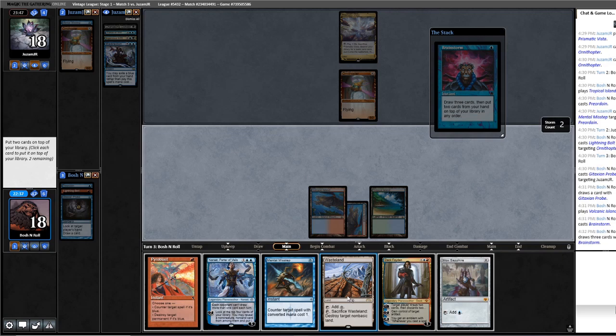So Dack Fayden is gas here. That can steal the Ornithopter. But I think Narset is better. So, yeah. And Wasteland, the Mox means I don't really need the Wasteland at all. Like, Prismatic Vista is what they have here. Though they are hurting on mana, so I'm actually going to put back Dack and Wasteland.